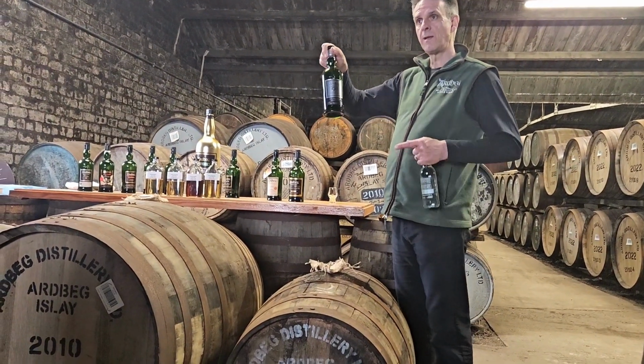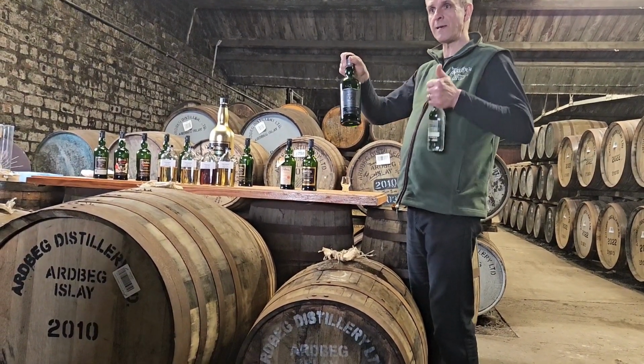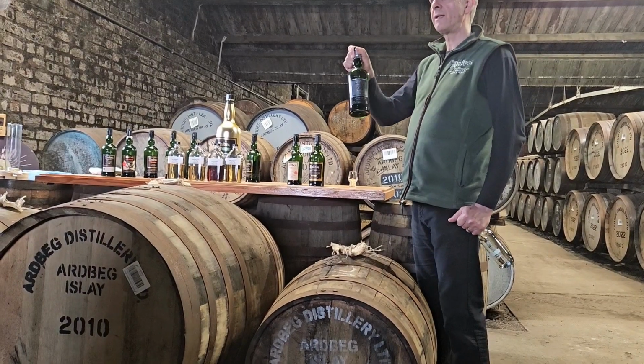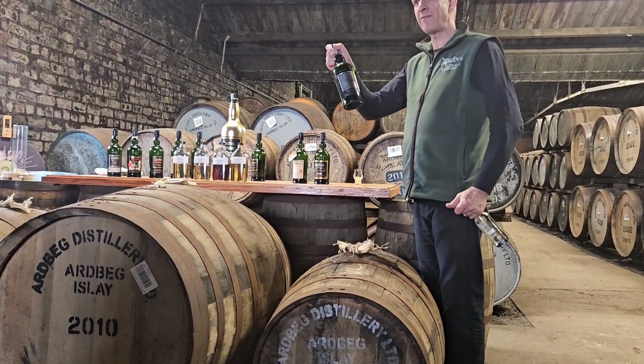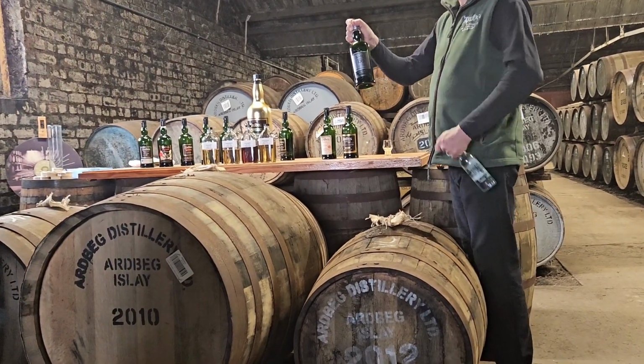So our master distiller carefully selects the casks, gets it the way that he would like it to be, and then he says, it's good to go. And he's the master distiller, so we believe him. We would make that whiskey, bottle it, sell it.